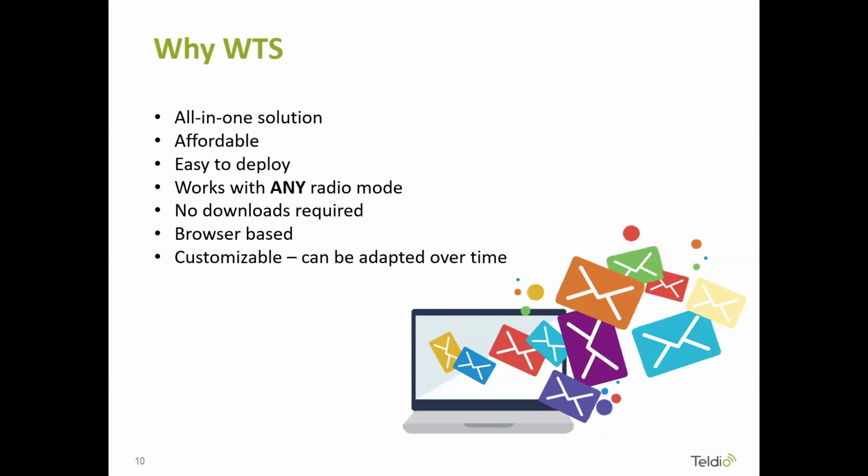And the last thing, and one of the most important, is it's affordable. Again, we're talking about small and medium businesses. They don't always have the budgets that some of your bigger customers have. And so this is very affordable for them. It's a good way to get into that customer. And now you've got a few different touch points because you're handling their work tickets and their radios.